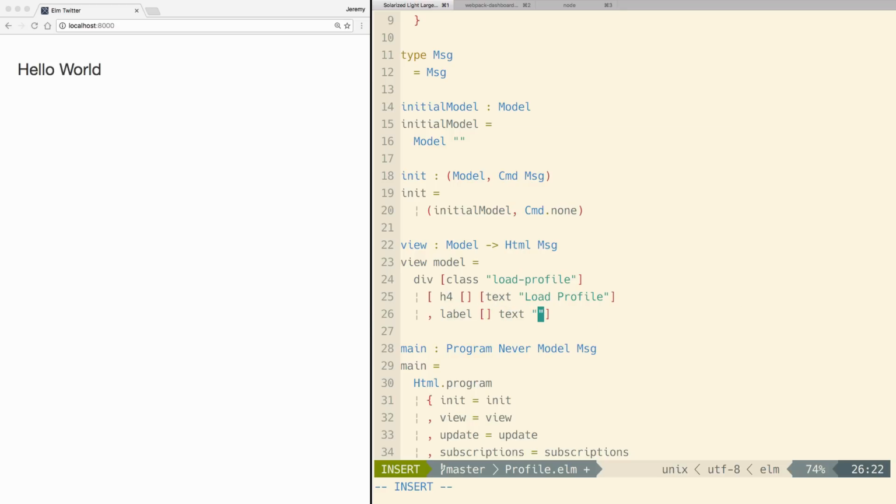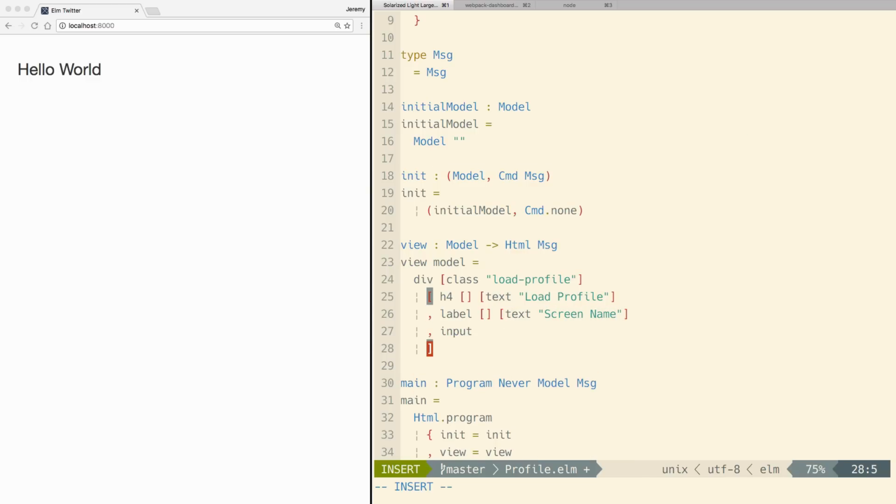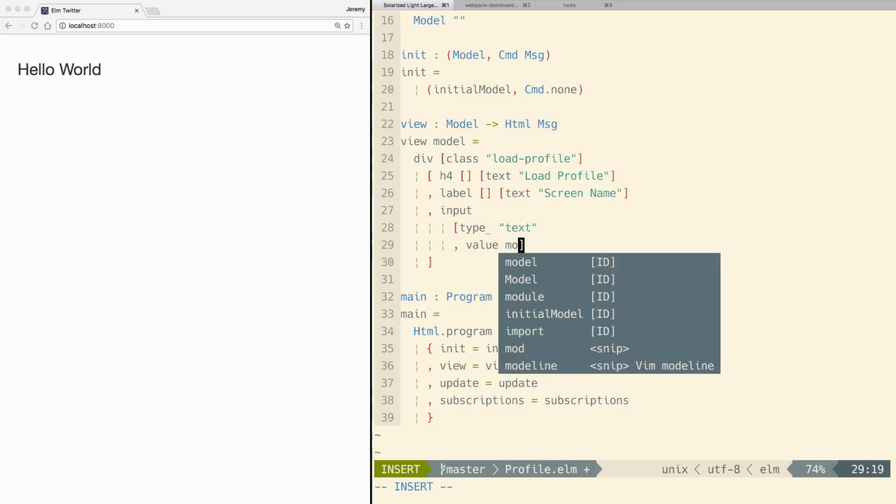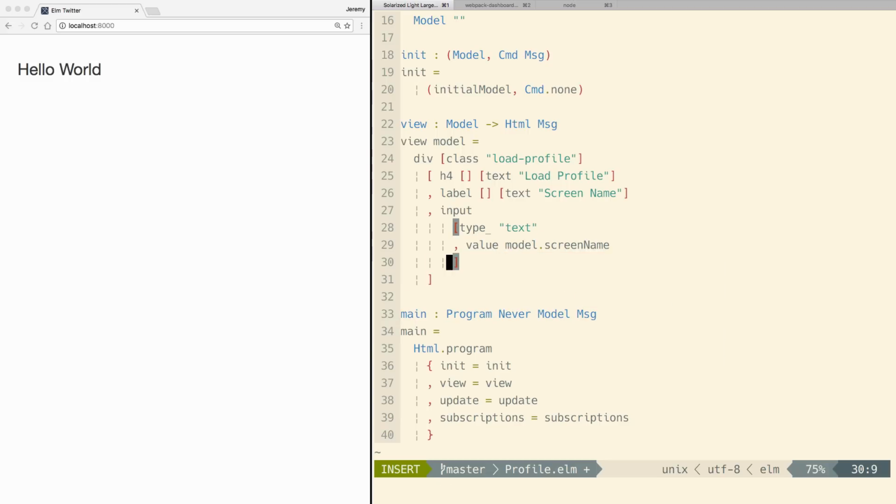I have a label for the input: Screen name. And then an input element for typing. It'll be of type text. And we'll let its value be the model's screen name. So even though we're going to be typing in it to supply the screen name, because we want that screen name to be in our state, we're going to let this be a reflection of what was just typed in.